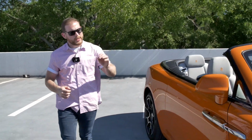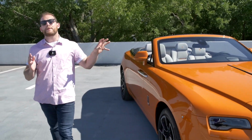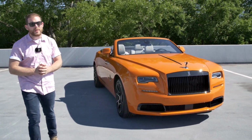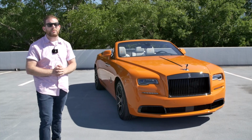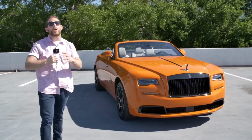And now it's time to bid our final farewell to the 2021 Rolls-Royce Dawn. If you want one of these in its final model year, you're gonna have to spend a bare minimum of $350,000. That's just the cost of entry though. If you want the black badge model like we have here, that's an additional $51,000 added to the price. So you're looking at about $414,000 plus all of the options.